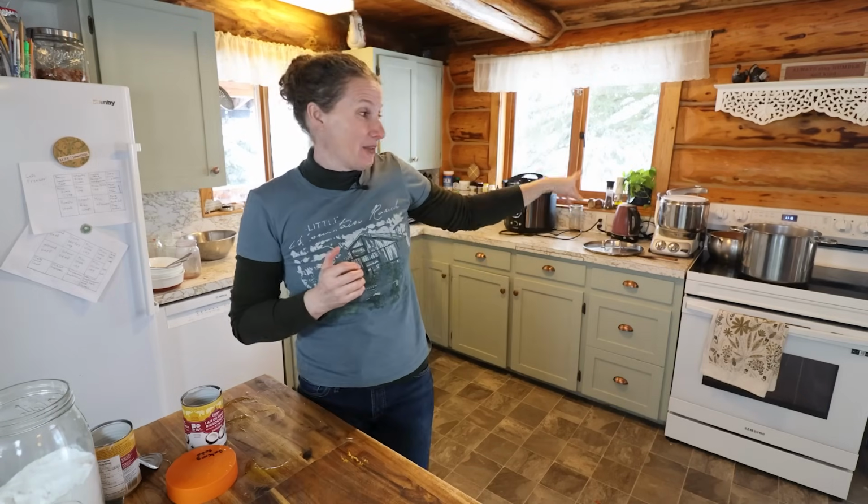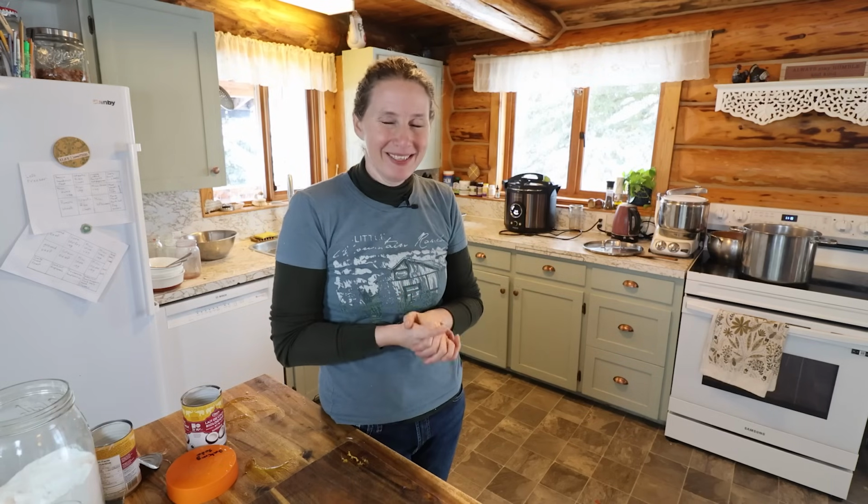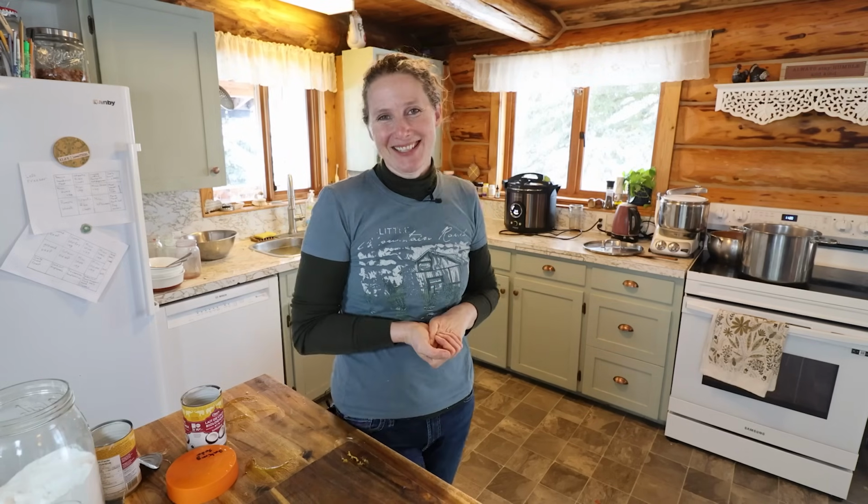Okay, I'm going to get my other canner on the stove now so that I can run the last batch of the soup through, but I'll be back with you when it's all done so that I can show you what it looks like when it's finished.